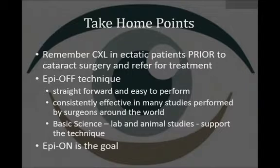Just some take-home points: remember we've now got an extra step to offer patients before taking them straight to cataract surgery if they're in that post-LASIK ectasia subgroup, which is unfortunate, and hopefully we don't see a whole lot. But I have a feeling we're going to have a bit of an influx of that, since we used those manual microkeratomes that cut a little bit deeper, and we're going to have that baby boomer population come through, so we might be seeing this a little bit more in the next decade or so.